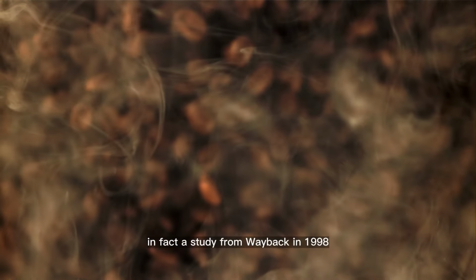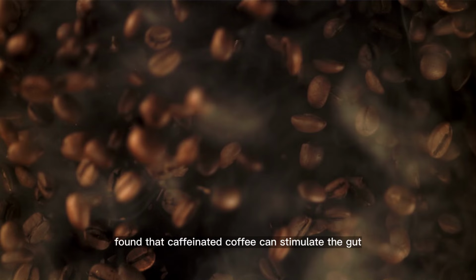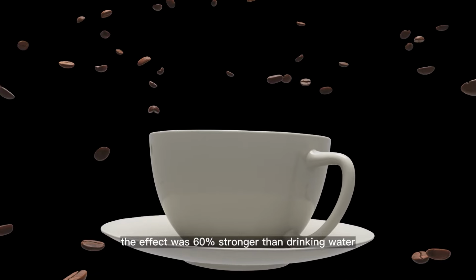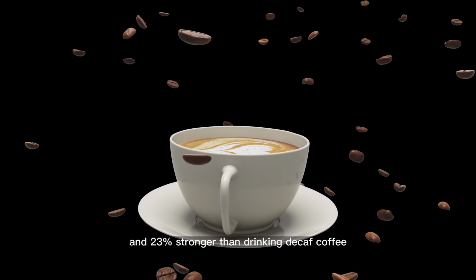In fact, a study from way back in 1998 found that caffeinated coffee can stimulate the gut in the same way a meal can, which is pretty cool. In that study, the effect was 60% stronger than drinking water and 23% stronger than drinking decaf coffee.